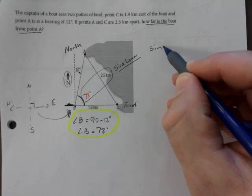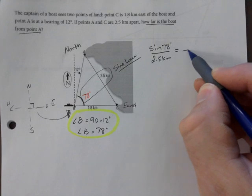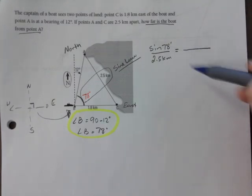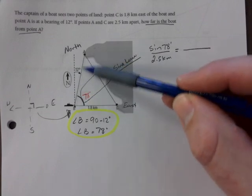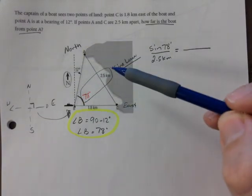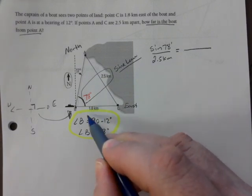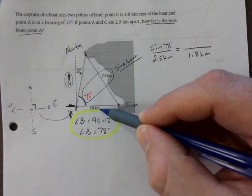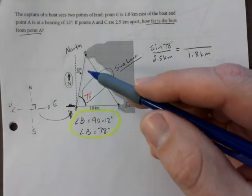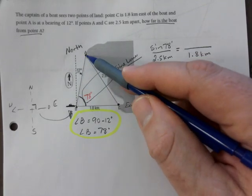We're going to go sine of 78 degrees over 2.5 kilometers is equal to, what can we do on the other side? What is possible right now? Look at the triangle. You're like, well, Mr. Dirksen, I want to solve this side here. So what can you do? Nothing right now. Okay, so when that happens, I want you to think this way. What do I have? I have this 1.8, correct? So put the 1.8 down. What does that allow you to solve for? In this case, angle A, correct? So let's just do it. Even though it's not going to solve our ultimate question, that's the first step you take.